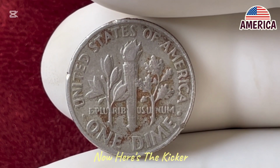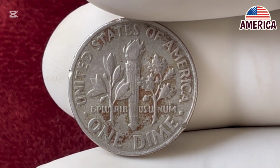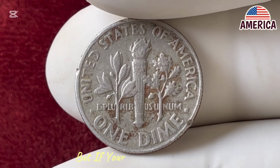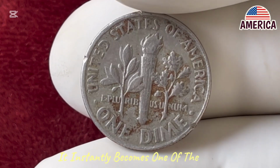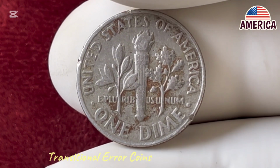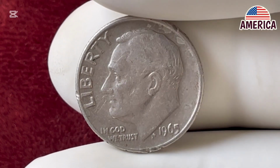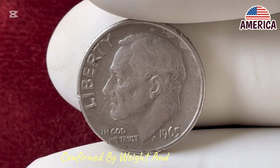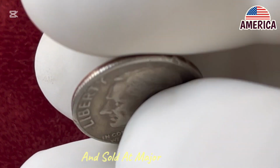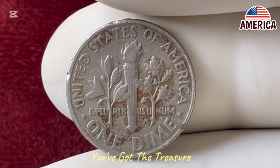Now here's the kicker: most 1965 dimes are worth 10 cents. That's it. But if your dime is struck in silver instead of clad, it instantly becomes one of the most valuable transitional era coins in U.S. coin history. And these aren't just rumors. They've been certified by top grading services, confirmed by weight and composition, and sold at major auctions for staggering amounts of money.